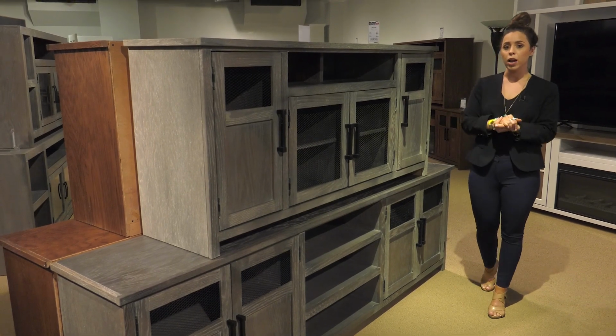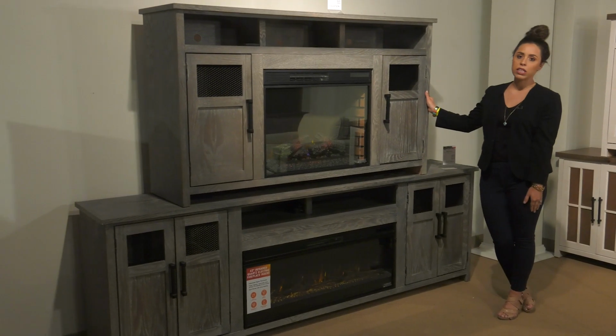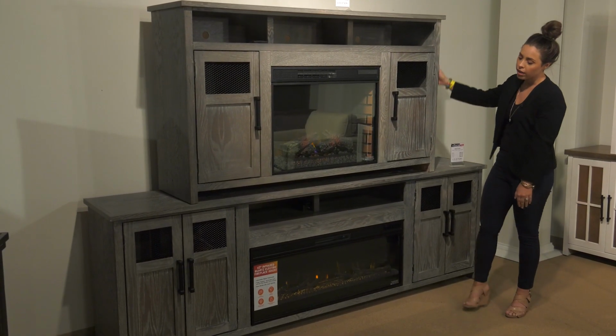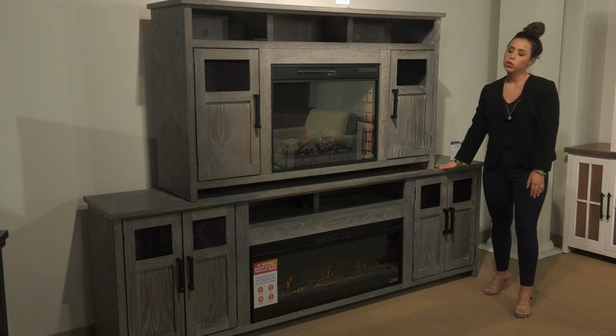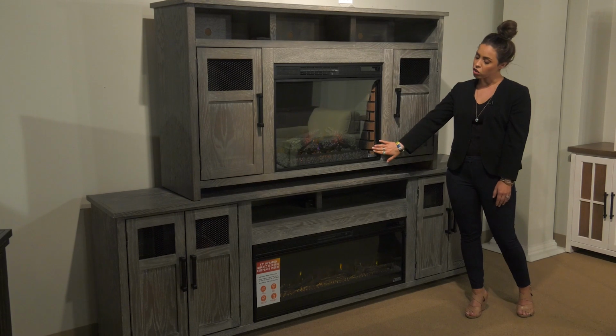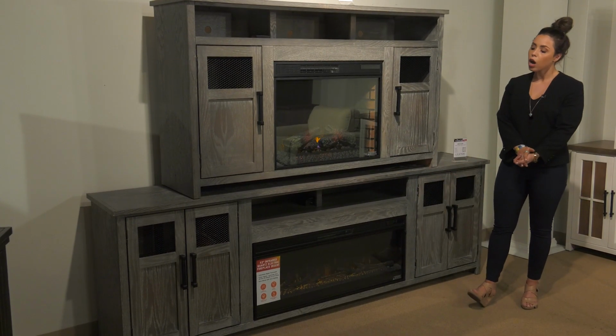Let's take a look at the fireplace options too. All right, so now we have the Maison in the driftwood, but these are going to be our fireplace console options. You have the 65-inch up top, again, 90 plus inches on the bottom for your super console. You do have the 28-inch insert, and then the 42 on the bottom, the 42 with the three different insert options.